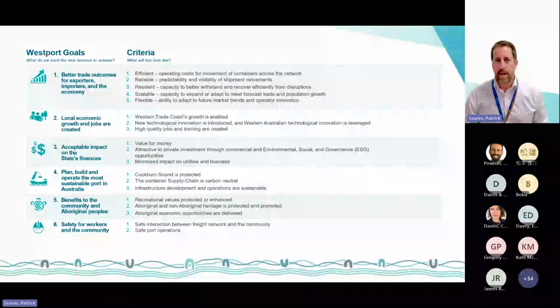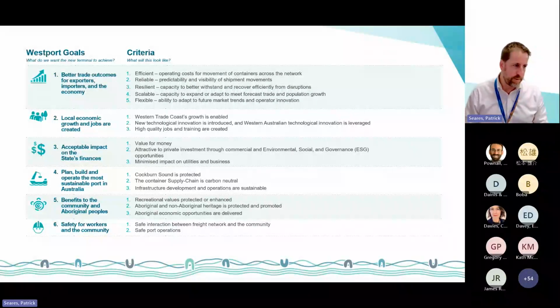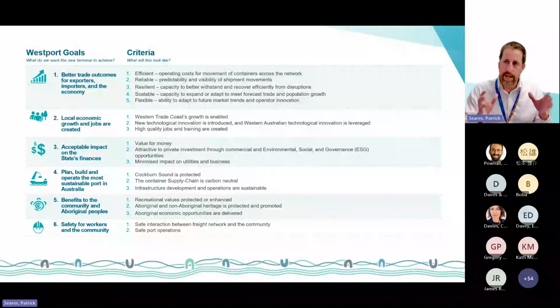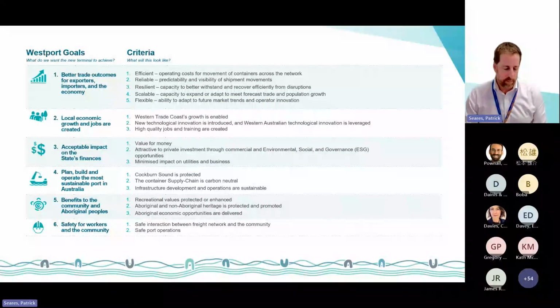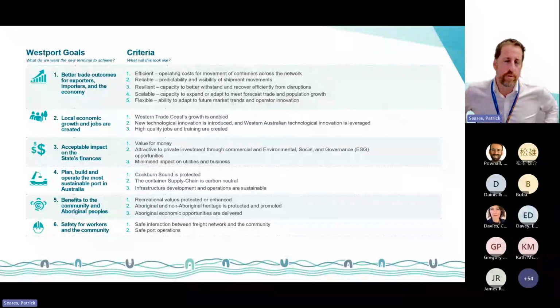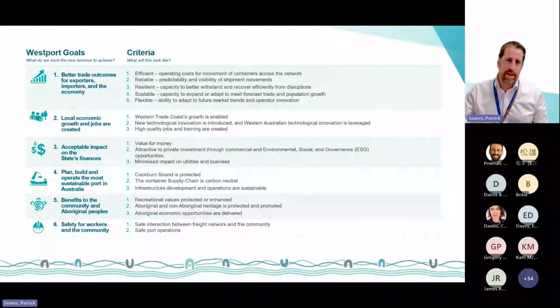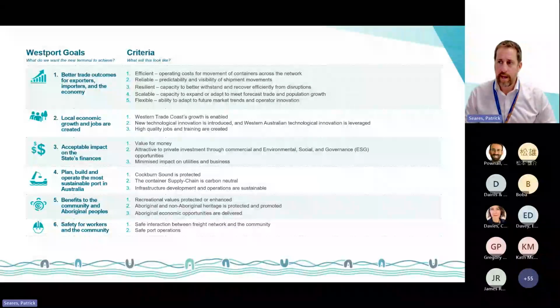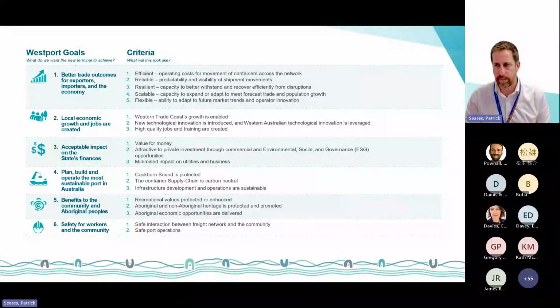So we've designed these Westport goals at the very beginning of the program, and everything we've done in terms of the design or the consideration of what direction we go with infrastructure or environmental management or whatever else it might be, we bring it back to these goals and say, if we achieve these, we're achieving a really good outcome for the state, and we'll make sure we have an economy that can scale into the future. So I won't go through all of them, but obviously better trade outcomes is crucial, and that's the reason we're here. And it's not just about efficiency, it's actually about scalability and making sure that the supply chain we build now can scale for the next century of growth. It needs to be resilient to all the future challenges and increase reliability of the supply chain as well.